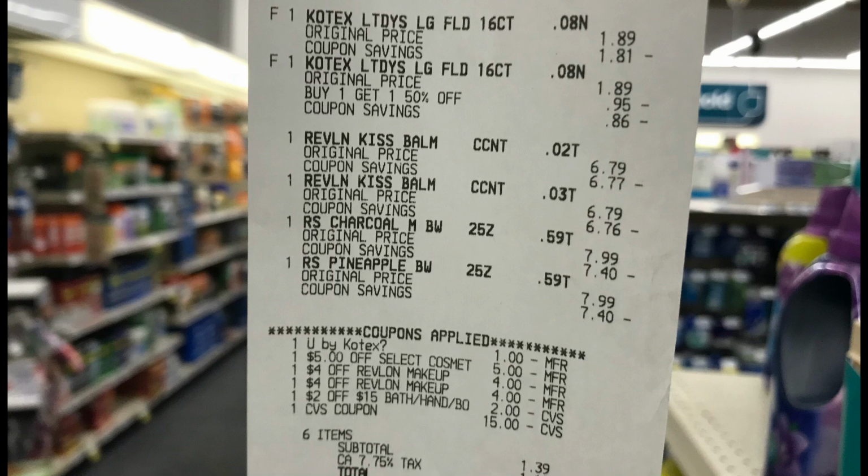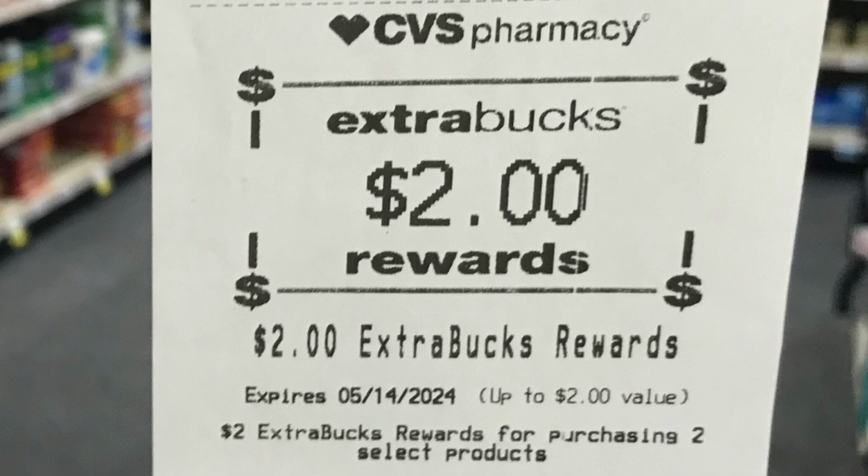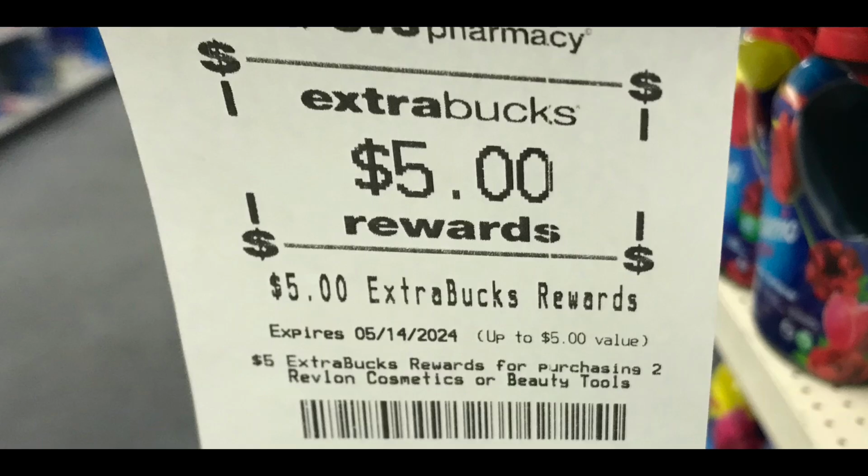I used $15 ExtraCare Bucks to pay for this. Paid just $1.39 plus tax out of pocket. And I got back $5 ExtraCare Bucks for the Raw Sugar deal and $2 ExtraCare Bucks for the Wet Ones deal and another $5 ExtraCare Bucks for the Revlon deal.